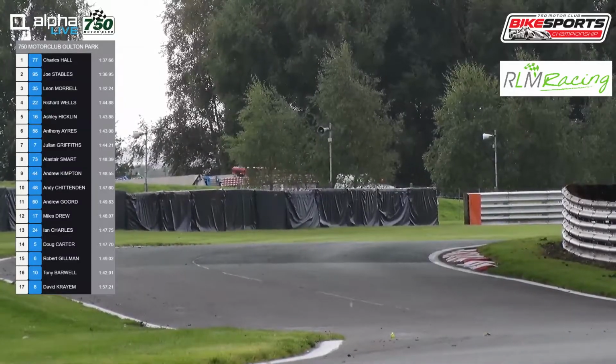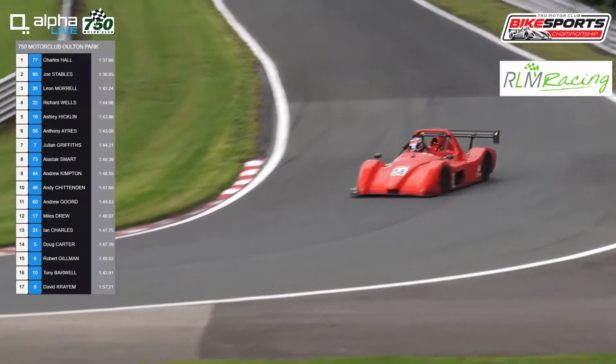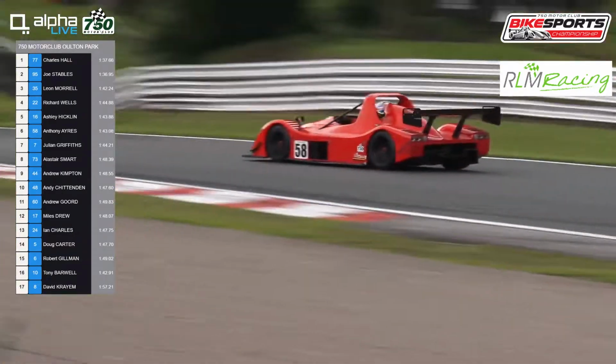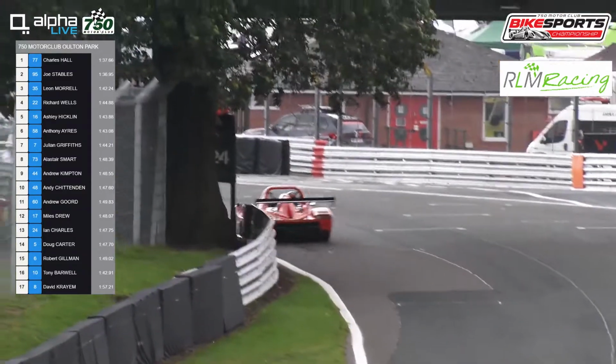Number 7 car going through shot there of Julian Griffiths. Number 16 in shot is Ashley Hicklin, then just ahead is the number 58 of Anthony Ayres. They're doing battle over 5th and 6th position.